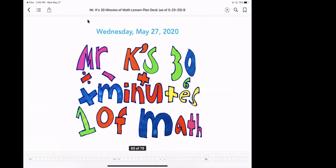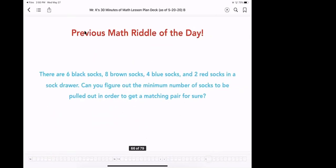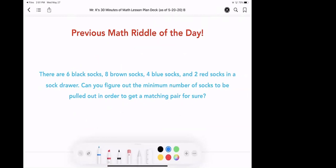I'm going to jump right back to the riddle from yesterday. Here it is. We had 6 black socks, 8 brown socks, 4 blue socks, and 2 red socks in a sock drawer. And so the question is, what's the minimum number of socks that you would have to pull out to ensure that you got a matching pair? So let's think about this. I'm going to do my various socks, so bear with me.